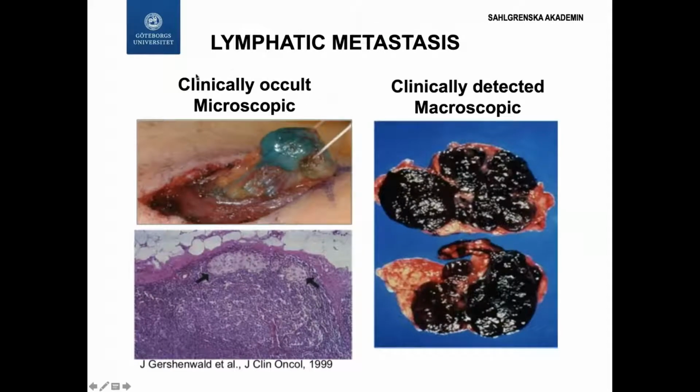So this is an example of what we call clinically occult or microscopic disease. In other cancers, for example, breast cancer, microscopic disease means smaller tumor deposits less than 2 millimeters, but here we call everything that is detected by sentinel node biopsy microscopic. And here you see, for example, small tumor nests within the lymph node. And on the right side, you have the clinically detected or macroscopic disease. This should be palpable or clinically detected, and it can, of course, be quite small, but also very, very big.